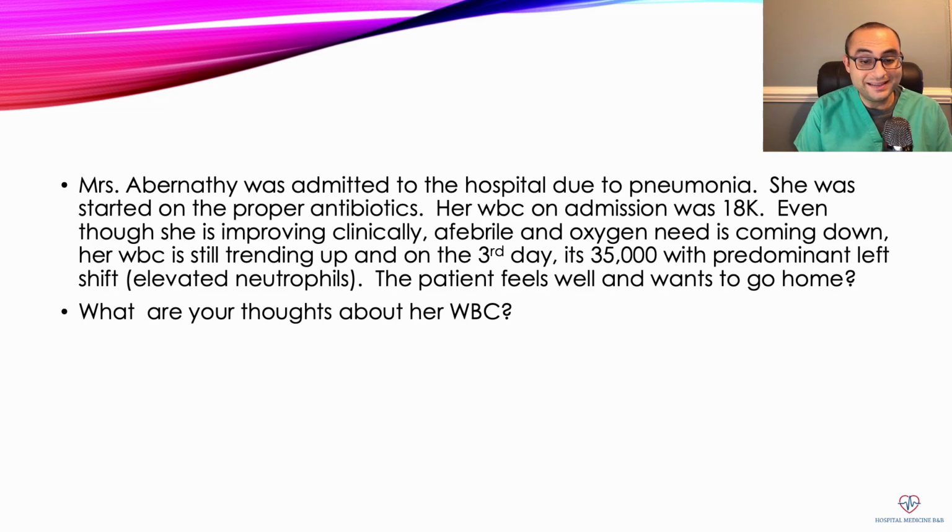Even though she's improving clinically, afebrile and oxygen need is coming down, her white count is still trending up, and on the third day, it's 35,000. With predominant left shift, elevated neutrophils. That's the term we usually use in patients who have elevated neutrophils. We just say left shift. The patient feels well and wants to go home. What are your thoughts about her white count?